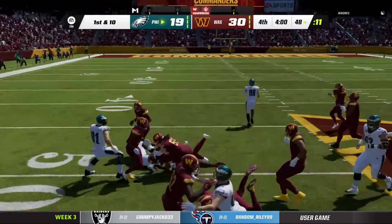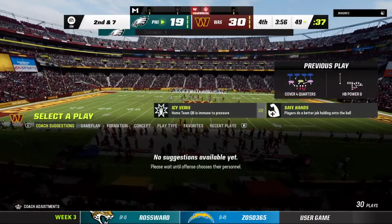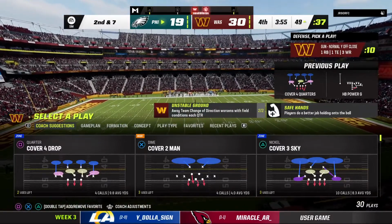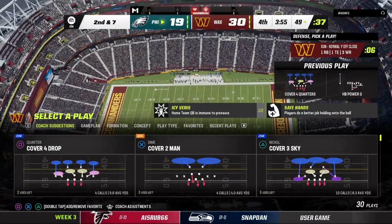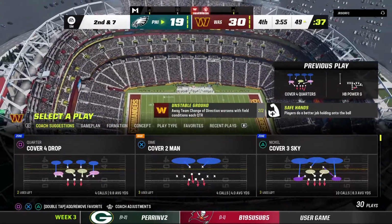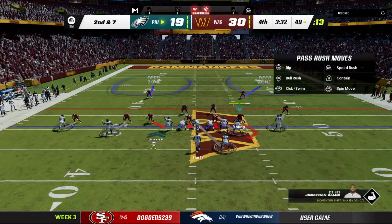Sermon now on 1st and 10. And he maneuvers up the middle for 3, and it's 2nd down. Just not a whole lot of room to operate there on that carry. No, not at all. They did a really nice job staying in their proper places and not allowing any lanes to open up. The last run got 3. Now here's 2nd and 7.